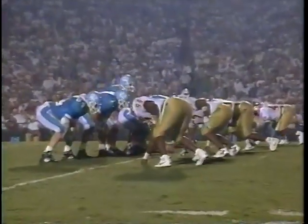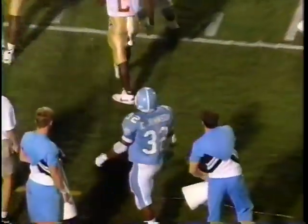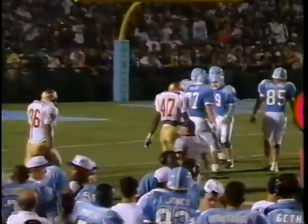Curtis Johnson, the tailback. Here they come with the option. Stanislav with the pitch, and they are very fortunate. They were coming back to the boundary side because it went out of bounds.